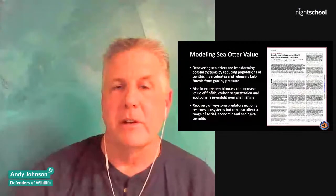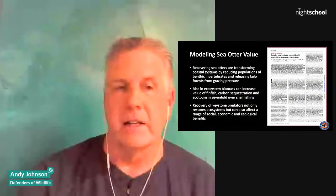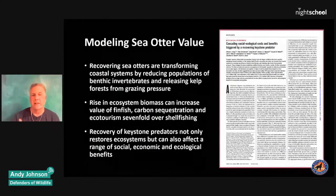Lilian just presented this information from Gregor and colleagues in Canada, modeling the value of sea otters. So sea otters, without question, have value. They have intrinsic value. They have ecological value, as Lilian discussed, and they have economic value, up to sevenfold over perhaps the value of the shellfishing industry alone. And this paper also talked about the recovery of keystone predators not only restoring the ecosystems, but also affecting a range of social, economic, and ecological benefits. So sea otters have measurable value, I guess, is the take home there.